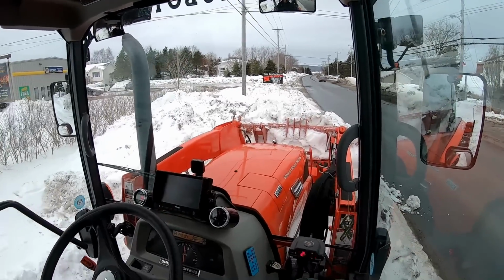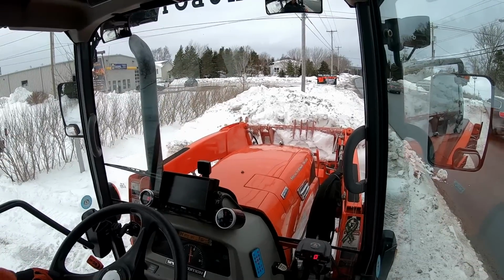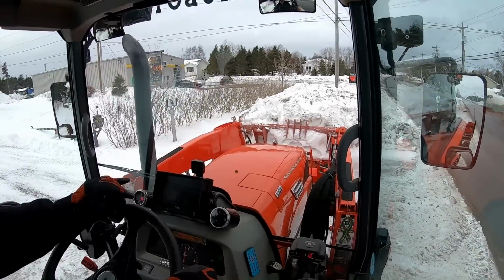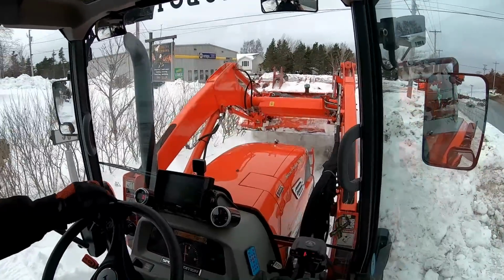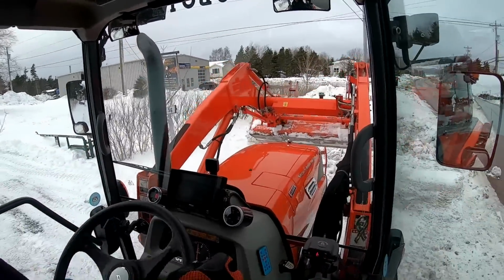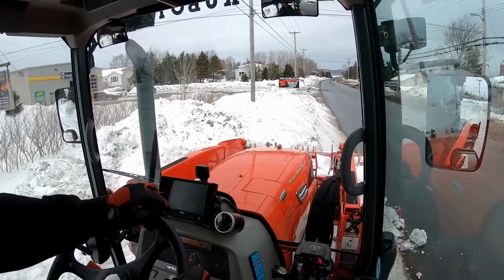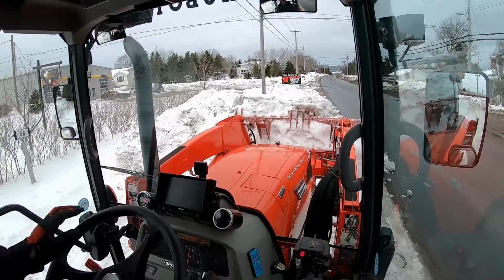How are we doing here? I'm trying to see if this is working right. And it seems to be. I'm just trying to get a little bit of snow away from that corner. You can see the lumps in it, eh? Okay, let's move on to another question.